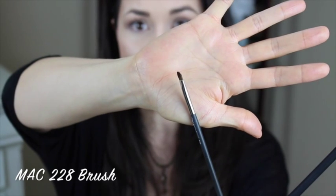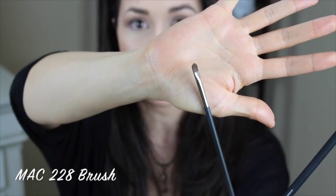A couple others worth mentioning is the MAC 228 brush, which looks like that. It's super flat and super precise.